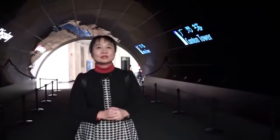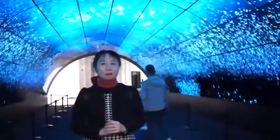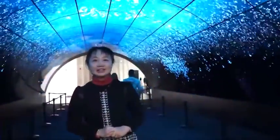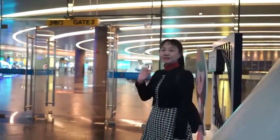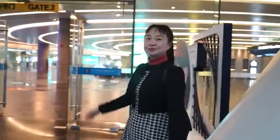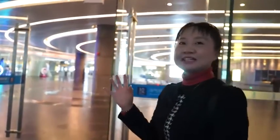Welcome to Canton Tower, which is also called the slim waist, for its shape resembles the slim waist of a lady. The tower is 600 meters high. The construction started in 2005 and lasted for 5 years, and it was officially opened to the public in October 2010. Now we are ready to climb the tower. The elevator will take us up to our destination in the blink of an eye.